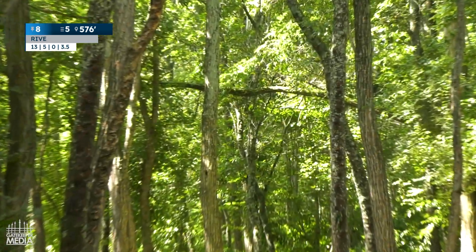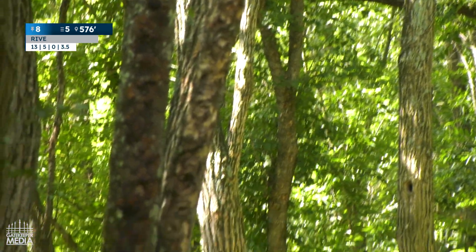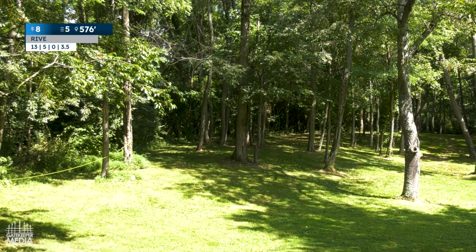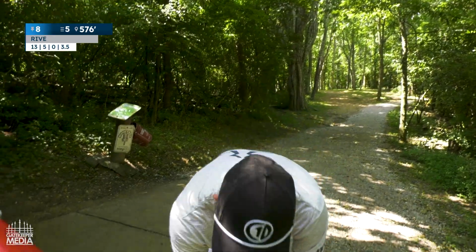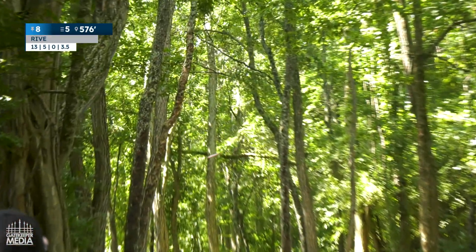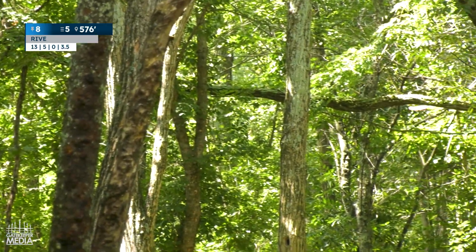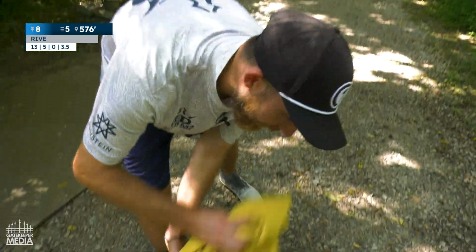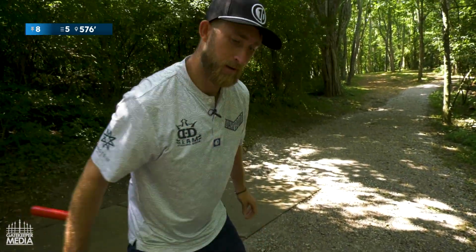Oh, too much. So that one was just released a little early. I'm gonna throw one more here. Oh, I caught that last tree again. So you can see that last tree kind of hangs over and it's got me both times.